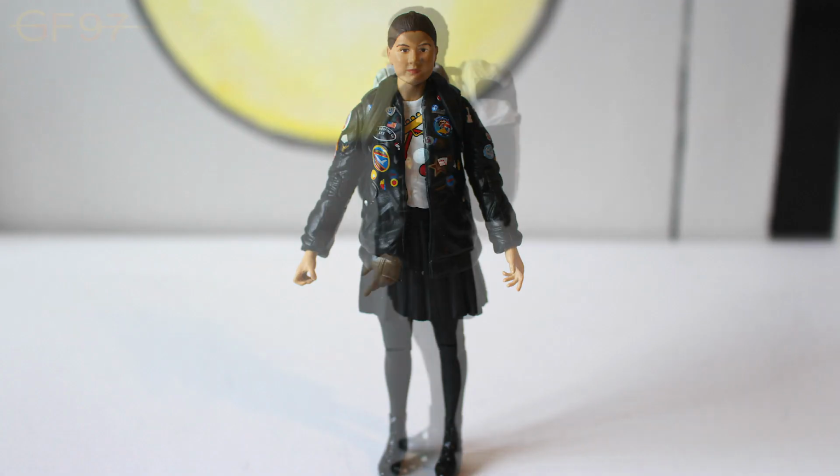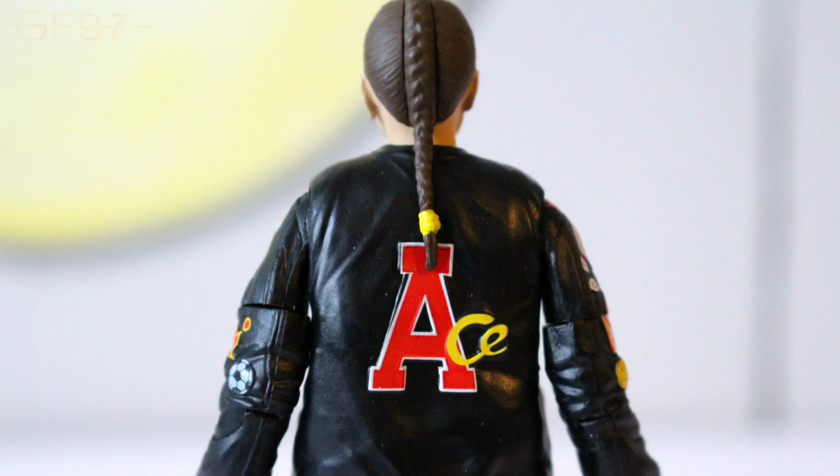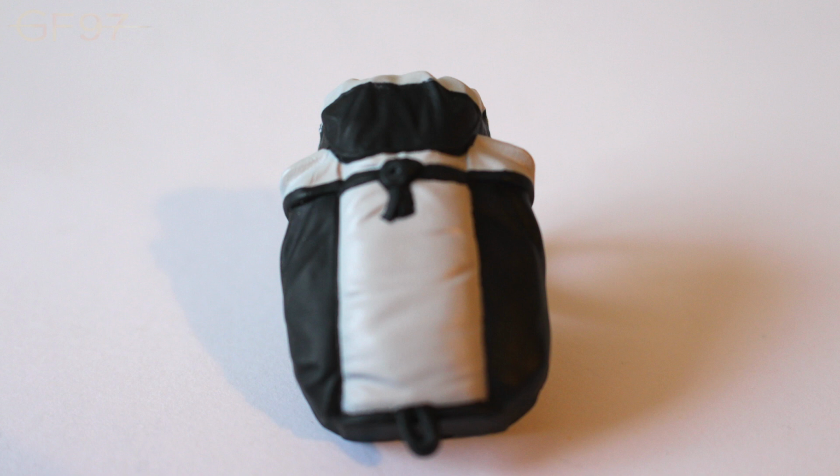The jacket's got some great detailing on it, giving that bulky baggy look with different creases. Taking the backpack off, you can see the Ace logo, which looks great, and you can actually see now the ponytail's yellow strap at the bottom. The bag looks great, sculpted and painted with black and white different patches.